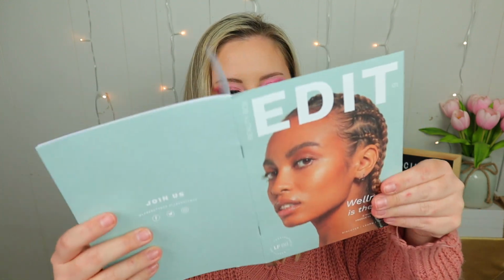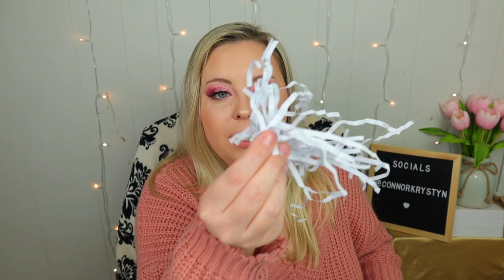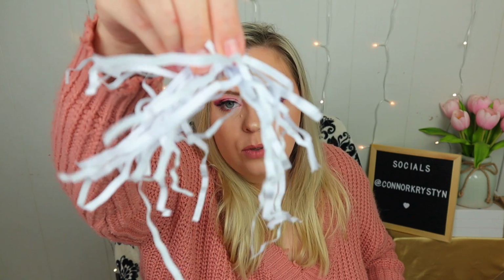Okay, let's start out with January's box first, shall we? Super excited as always. Let's see, we have our book gonna tell us about the products and stuff. We got some good products in here, and yeah, okay, let's get started. Oh, we have a new kind of paper in here. This looks like a shredded tax document. It's not really, it's white, but it's like different than normal.